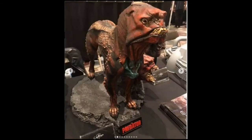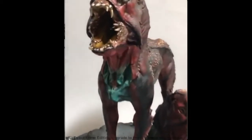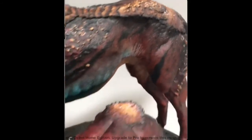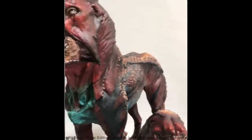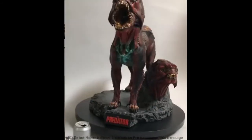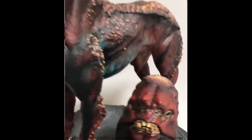But the Predator dog, it's alright. I'm not a huge fan of the facial expression or the facial piece or sculpt. This is, I think, the concept that ADI did, and this was in fact in collaboration with ADI and Cool Props. So I really do like the Hound, but I don't like the closed mouth expression. I like the open mouth expression personally.